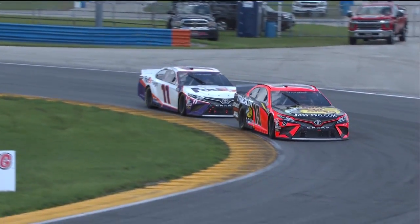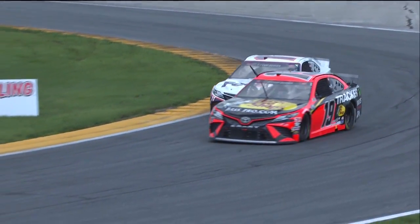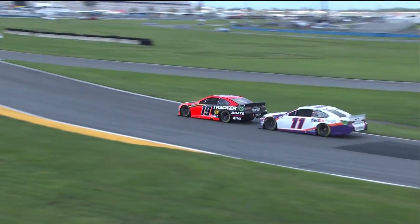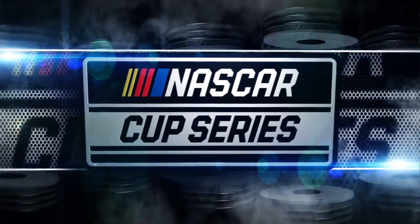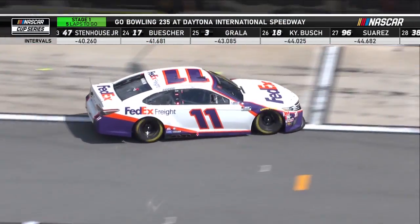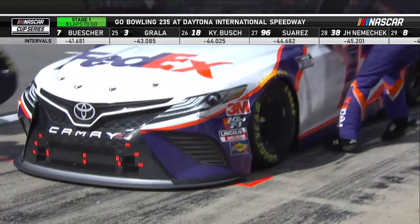I don't know, guys. If you're going to give somebody a spot, why put yourself in that situation? I agree, unforced error, and you see in the bottom right of your screen the 11 of Denny Hamlin called to pit road by Chris Gabehart. The strategy would be to pit around lap 13, which is 3 laps from now.